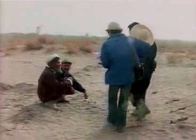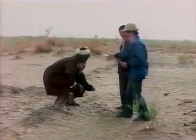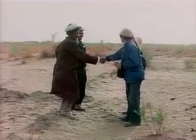We unexpectedly met a very old man who told us he had guided Stein to the Niya ruins in 1906, more than 70 years ago.